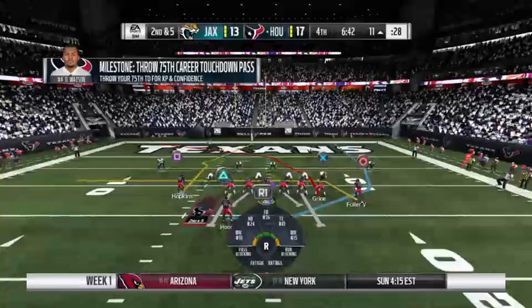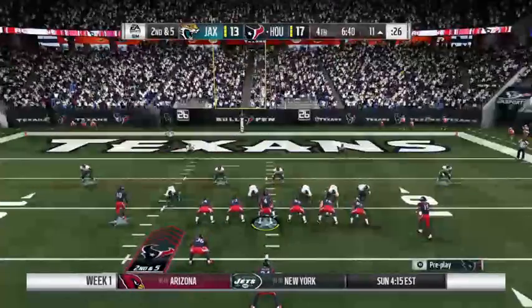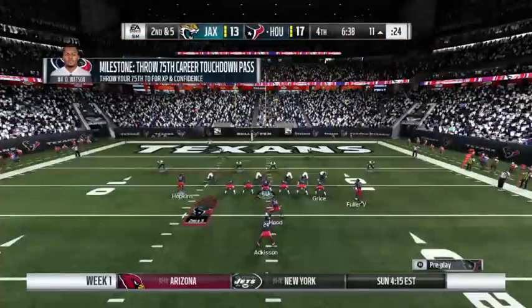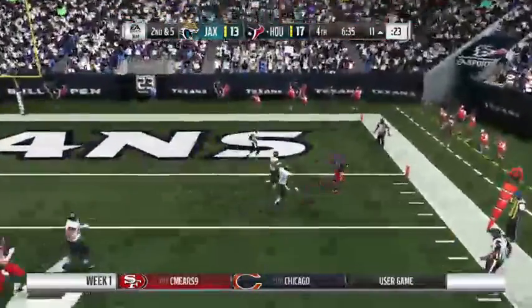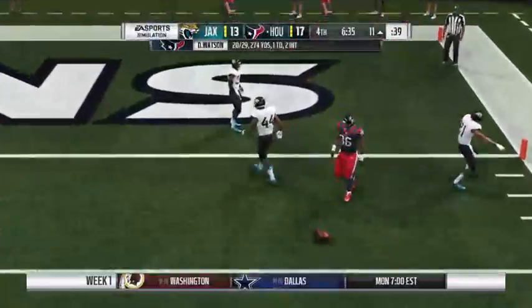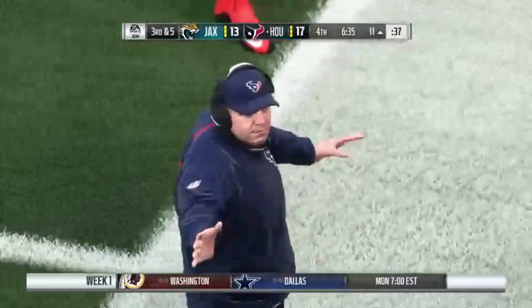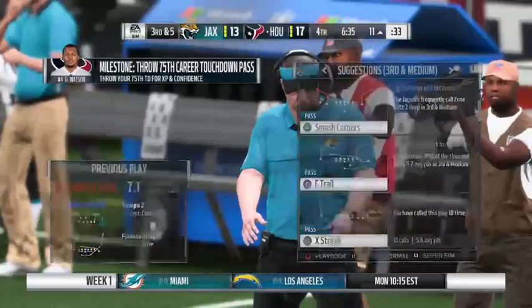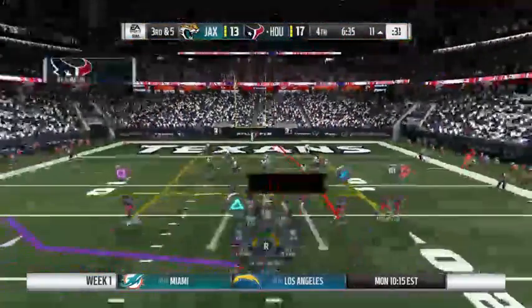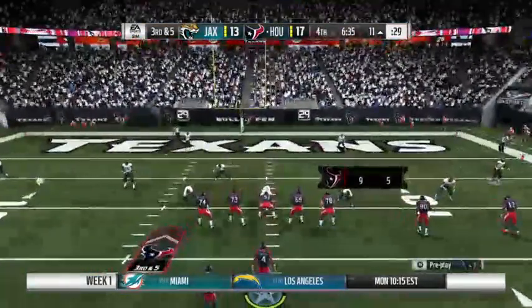Hoping he can break a tackle or two. Wasn't able to do that there, but still good yardage. Again, it's Watson. Firing quickly, but it's incomplete. But not to get too overcritical there because he knows what he's doing, but his shoulders looked a little off kilter there when he threw that. I don't think you're being overly critical there. You're just analyzing it, and he gets those shoulders right.